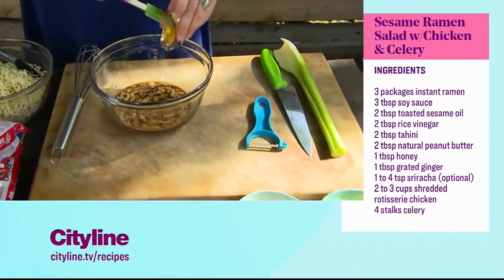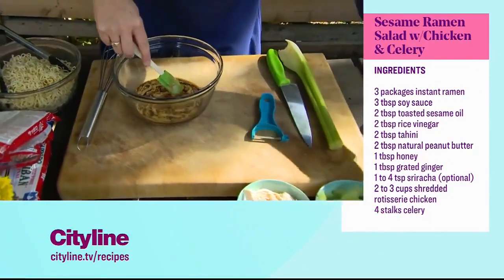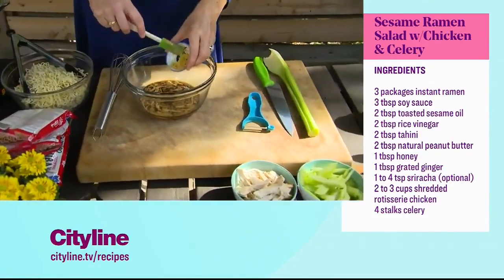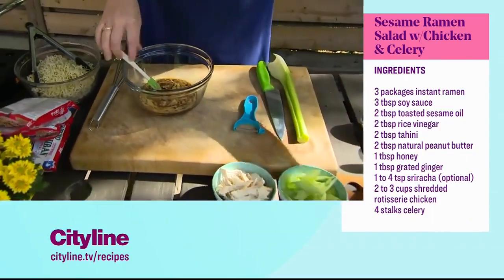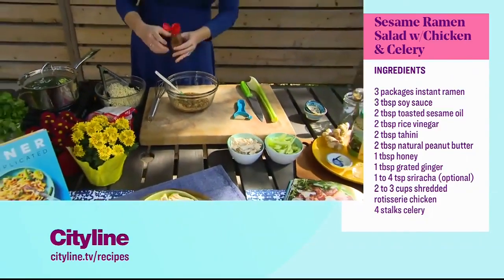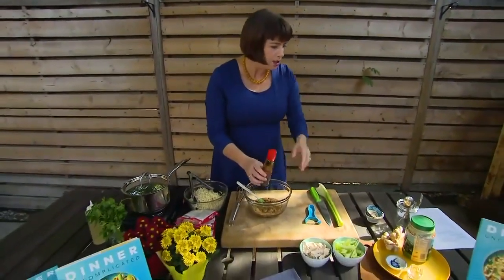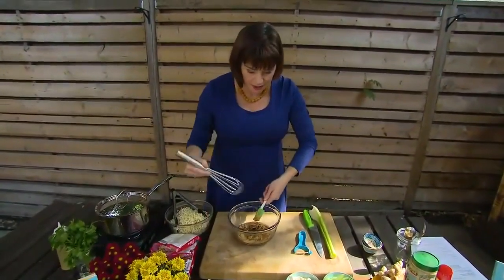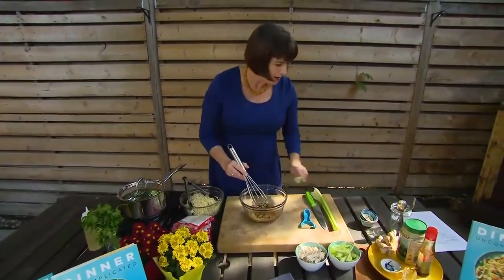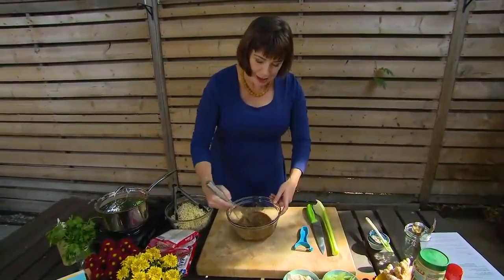I'm going to add a little bit of honey because it needs a little sweetness to balance it out. And then I've got some grated fresh ginger. You could add as much or as little hot sauce as you like. Sriracha would be the place to go. And then a couple of good glugs of sesame oil. So that might seem like a bunch of ingredients, but it's actually probably stuff you already have on hand. And that's it. Now, I'm just going to whisk this into submission. And then I'm going to add it to the ramen.